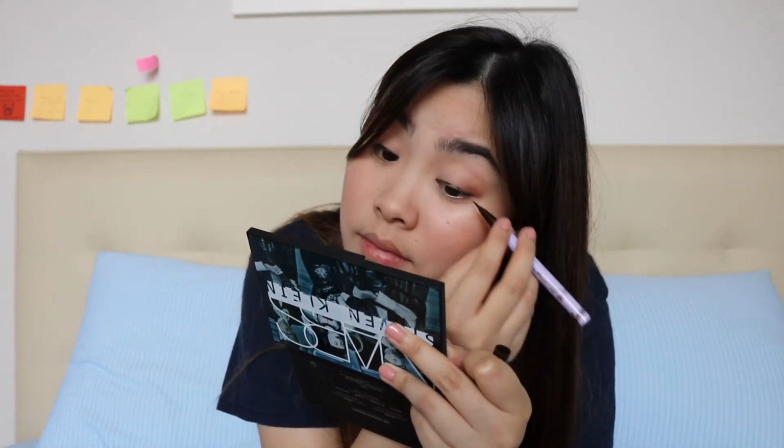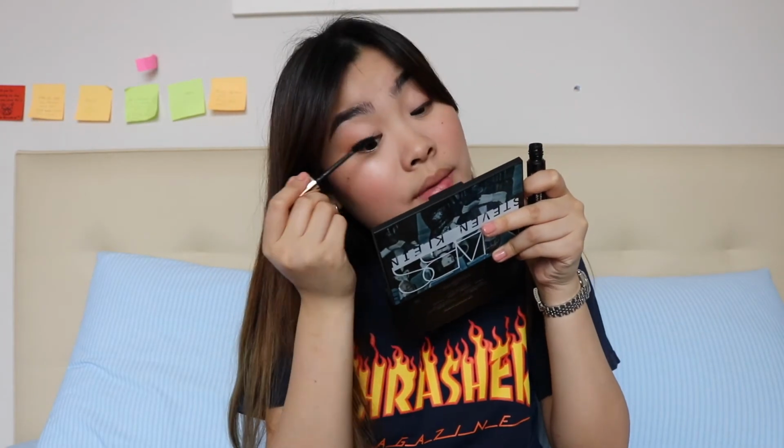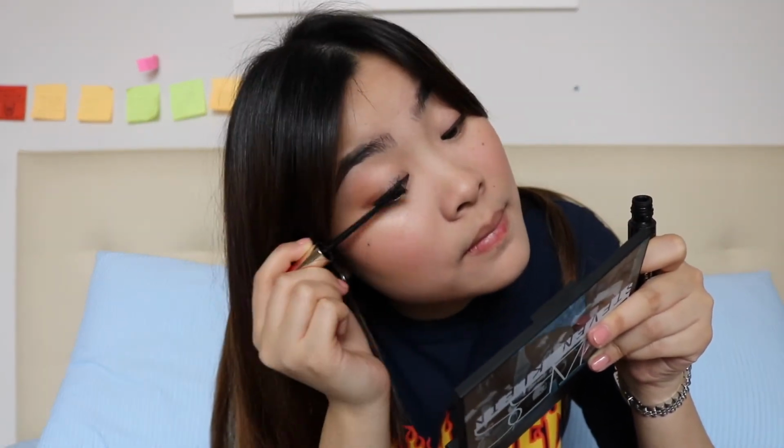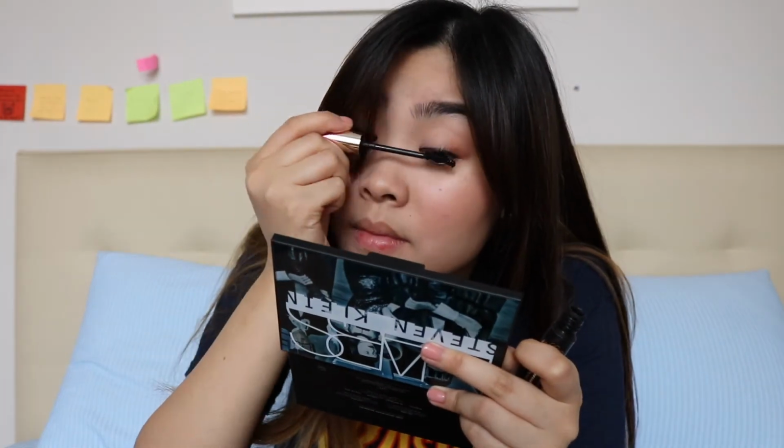And now I'm applying a liquid eyeliner. It's actually brown. And then I'll curl my lashes, applying mascara. And it's time for lips. I'll grab an orange lip tint and then an orange lip balm.